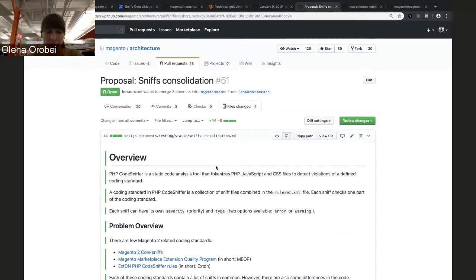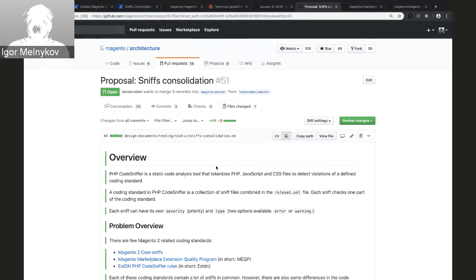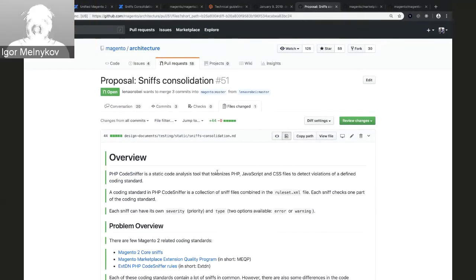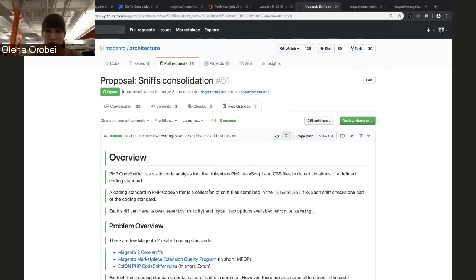The main idea here is that right now we're faced with such a problem that we have different approaches for static code check. However, we use the same tool. For example, we use PHP Code Sniffer for Magento Marketplace extension validation. As well, we are using PHP Code Sniffer for Magento for static code checks. So the problem is that sometimes developers are confused about what code sniff to use, in the IDE, how to check their extensions, because the sniffs have something in common, but there are a lot of differences.